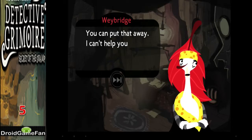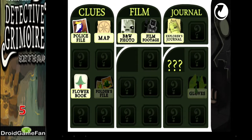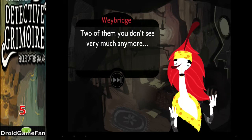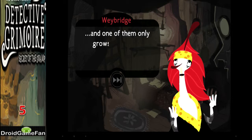You can put that away. I can't help you with it. Flower book. They're samples of flowers that grow in this area. Two of them you don't see very much anymore. And one of them only grows around the museum.